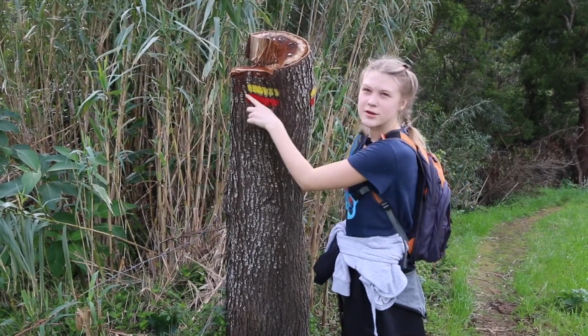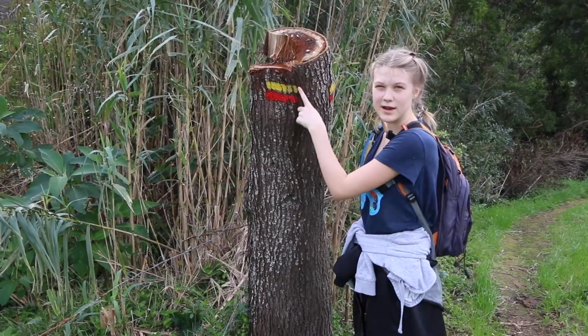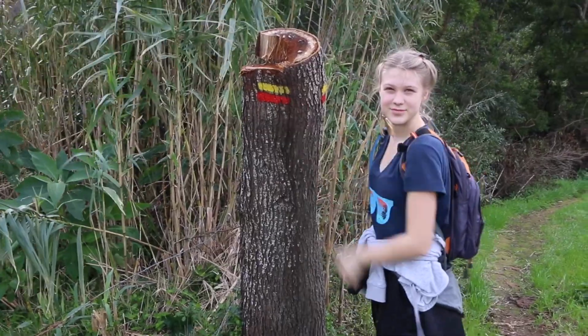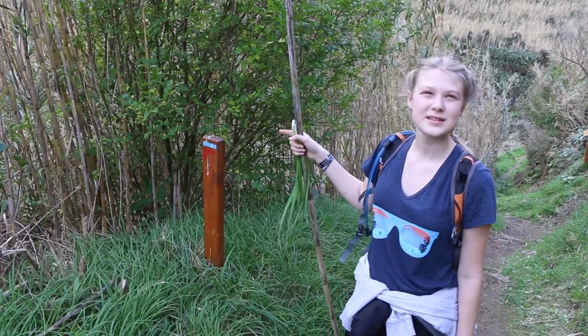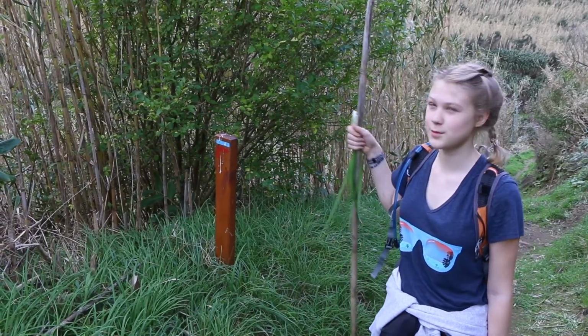These are trail markers that you have to look for when you're hiking. If they're red and yellow, it means they're national trails. But if they're blue and yellow, they're municipal trails. So you have to look for these. Just before I said it was blue and yellow, but I want to correct myself, it's blue and red for the municipal trails.